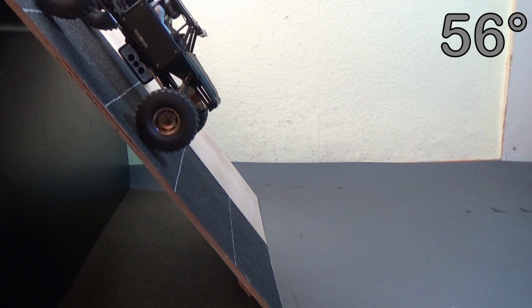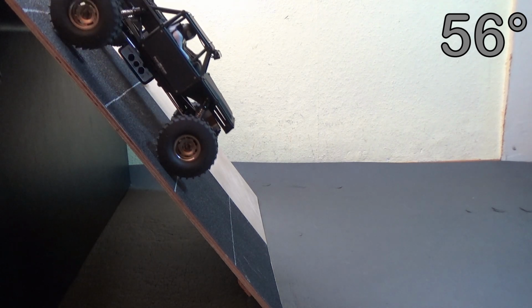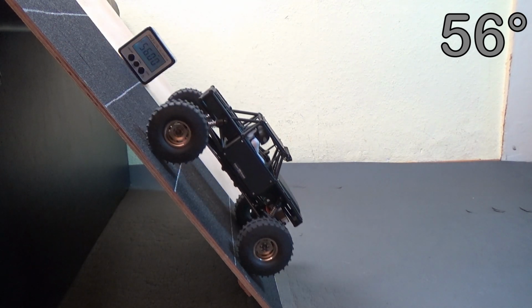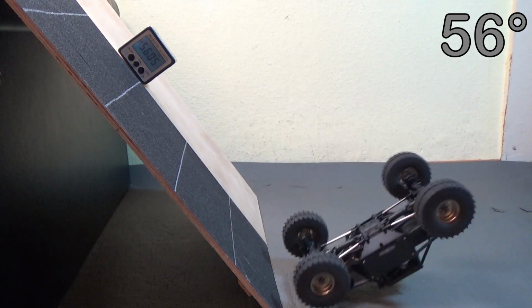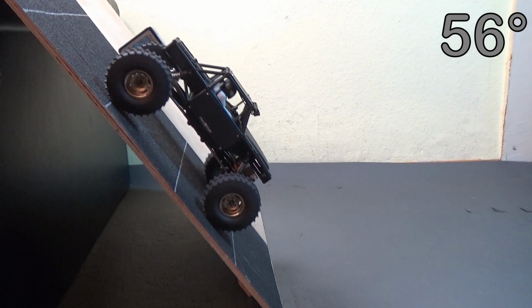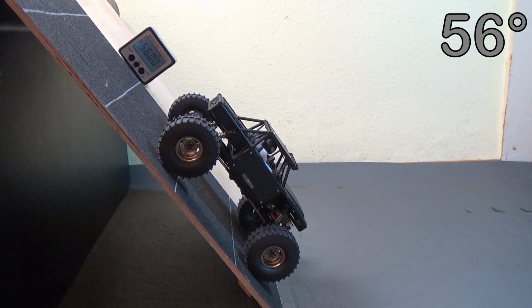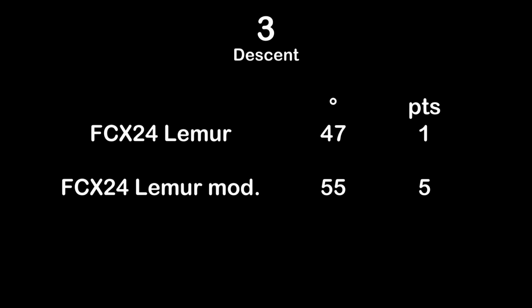56 degrees. Come on, Lemur. But now it tips over again. Tips over. Come on. No problem stopping. But going up in reverse again too much.